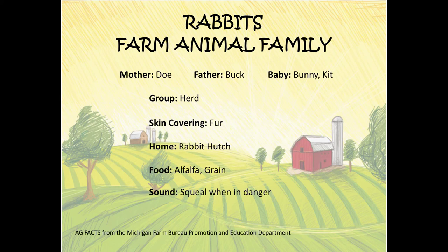They are covered with fur and are typically raised indoors in hutches. Their main diet is alfalfa hay or sometimes grains. Rabbits don't normally make any sounds unless they are frightened. Then they will squeal. They will use their hind feet to stomp or thump on the ground when they are annoyed or they sense danger. Remember Thumper from the movie Bambi?